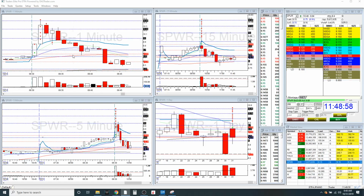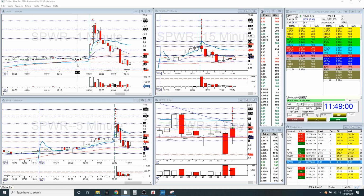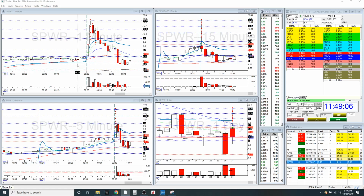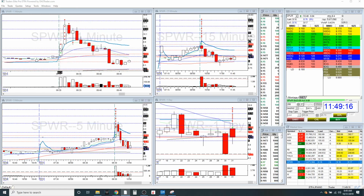So yeah, man, I love these plays and I love this strategy, the short squeeze. If stocks are gapping up on good earnings or some sort of catalyst, and you can see on FinViz what the short float is, and if it's a pretty big short float like this one, 32%, it's going to make a really great short squeeze potential candidate at the open. So yeah, this was my one and done trade on SPWR.